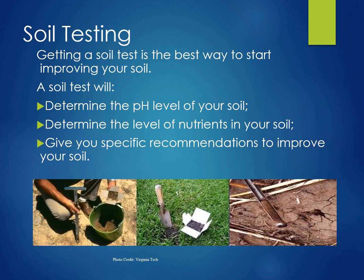A soil test will help you know what nutrients are in your soil and also determine the pH or acidity level of your soil. Soil tests do not test for nitrogen, as it typically does not stay stable in the soil. Doing a soil test will allow you to know which fertilizers and best management practices you can use to grow your plants best.